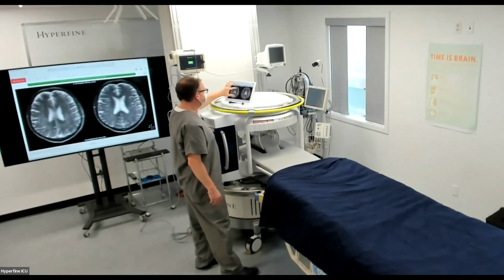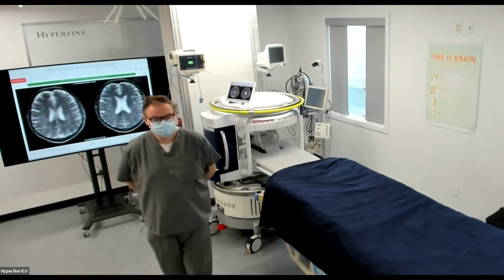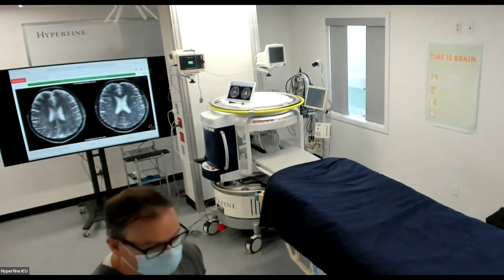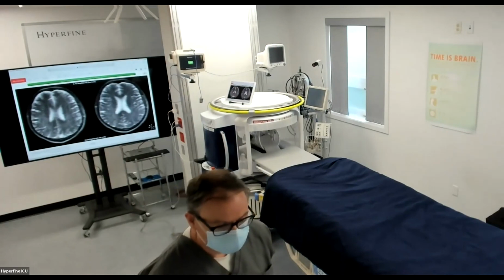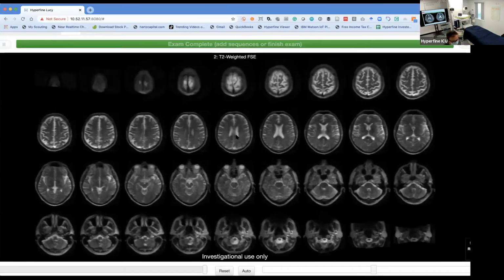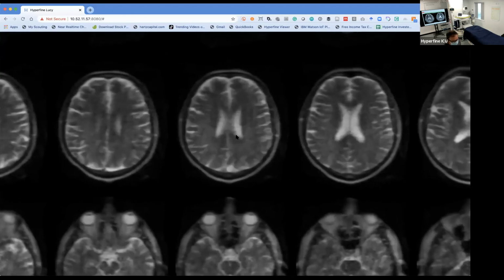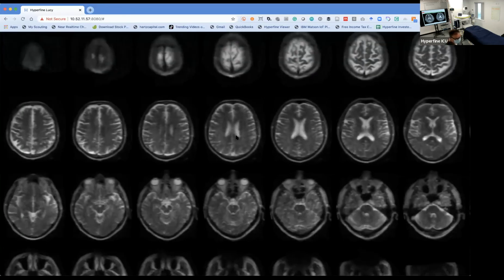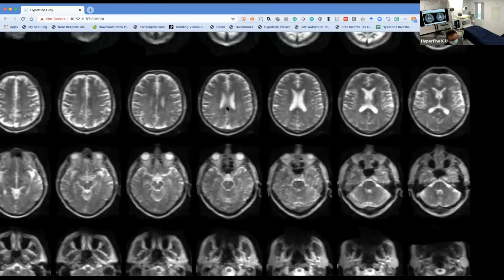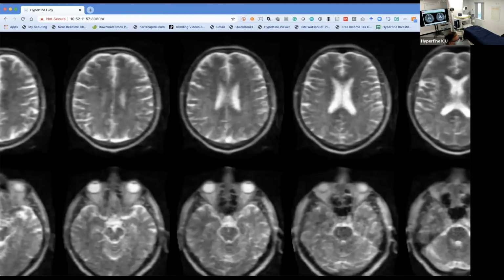Maybe I can share my screen again and zoom into the image. Just give me a second. Brian always reminds me I can do some of this just by showing the scan. This is a T2 weighted scan. You would normally do a T1 weighted scan to look at cortical thickness, but it's pretty good image quality to be able to see a lot of different things.